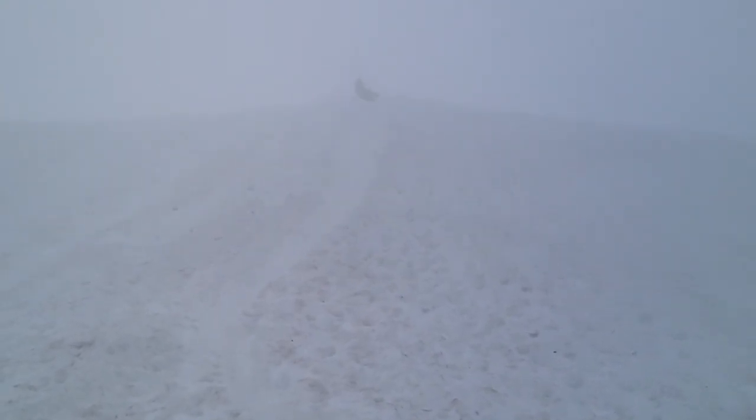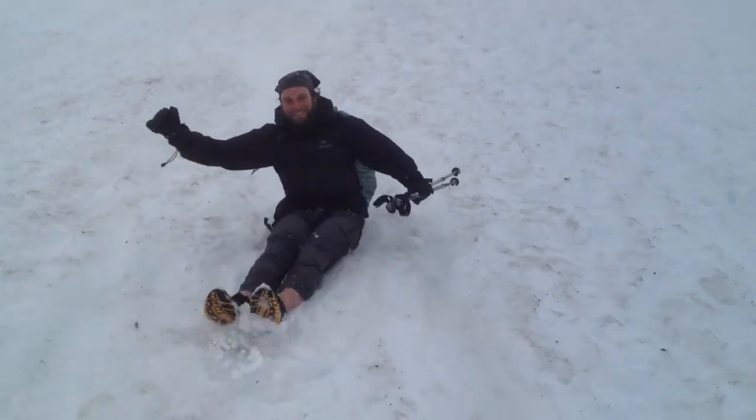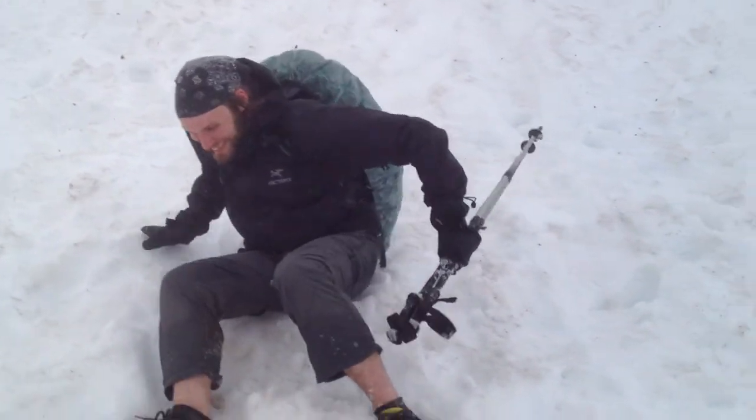So we get down from the summit of Sweden's tallest mountain. Max is going to be sliding down. Here he comes. He's coming down from Kebnekaise. Woohoo! All right.